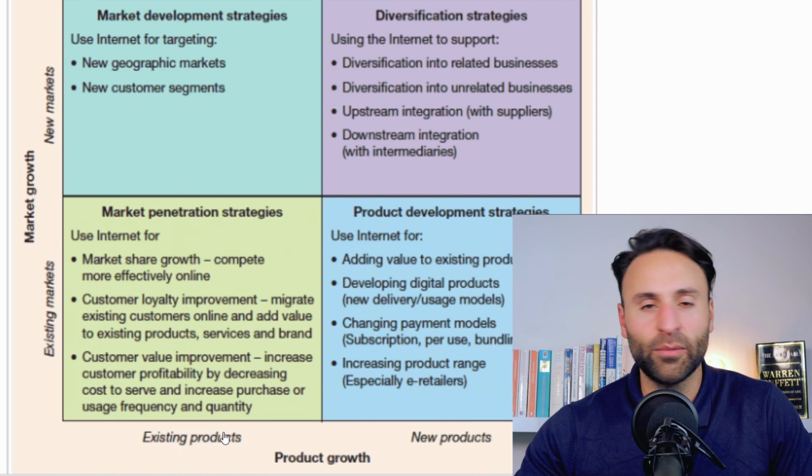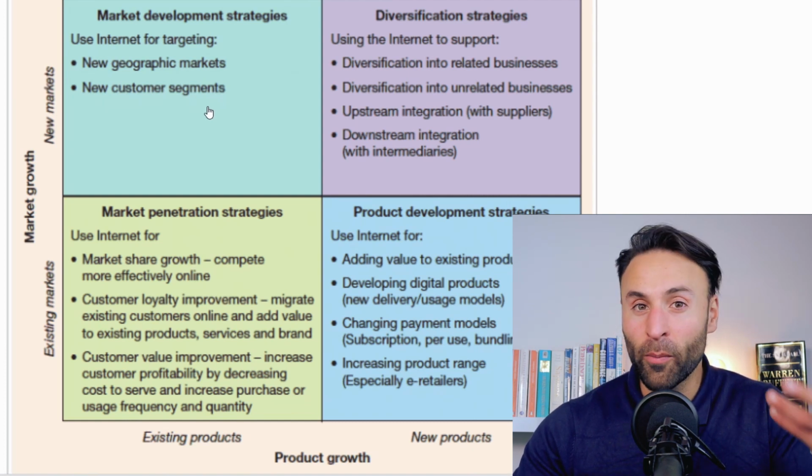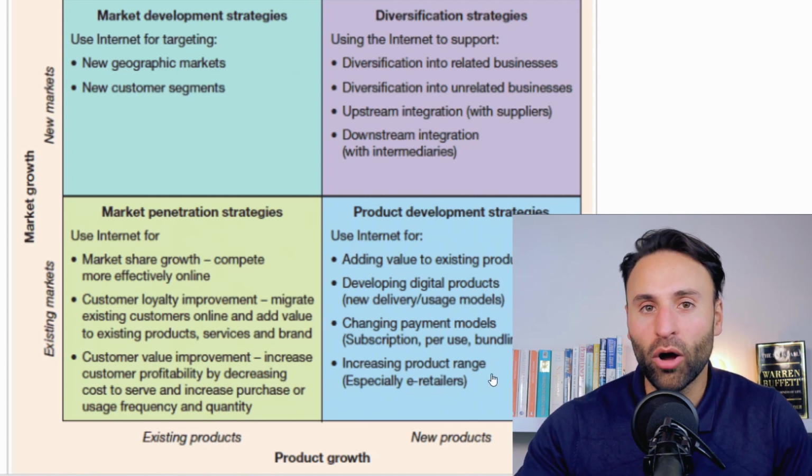So let's say you've got an existing product and you want to grow it further. Well, you can look at new markets. So you can look at new geographies, so expand internationally, or a new customer segment: what other people may like our product, as well as the existing people that purchase our product. So how can you expand your market base?